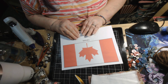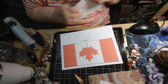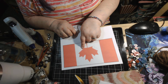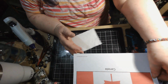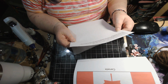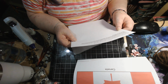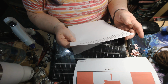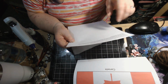Canada's flag has a maple leaf in the middle. If you count the points on the maple leaf, there are 11: 1, 2, 3, 4, 5, 6, 7, 8, 9, 10, 11. I wondered if those points represent something, so I looked it up. Many claim that the 11 points have special significance, such as representing each of the Canadian provinces and territories. One for each of the provinces and one for the territories.